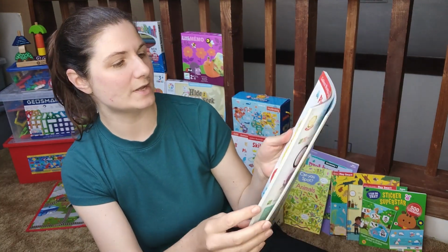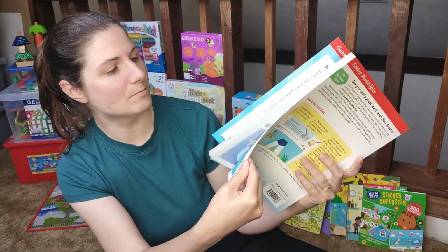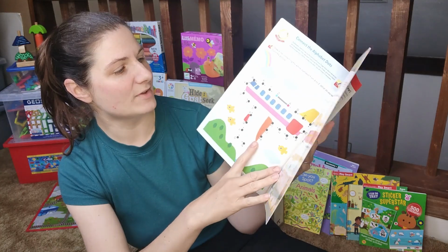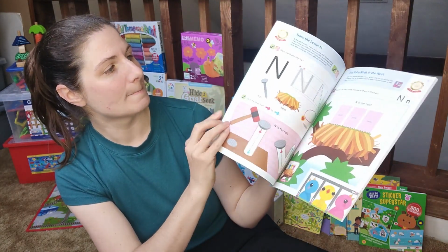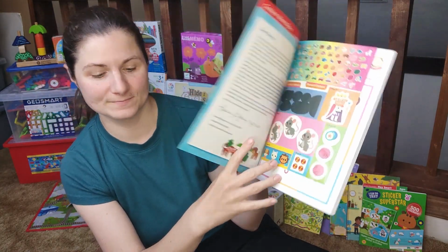And then here's the 3. So it's just a little bit more for 3 and up. There's a little bit more in there, a little more advanced. Again, another wipe clean alphabet. And so just to take them one more level up.